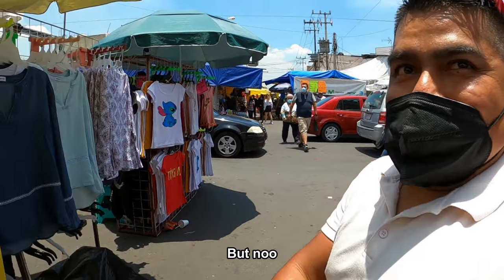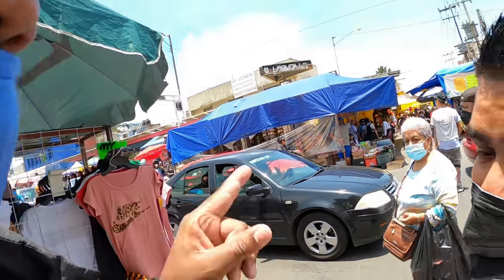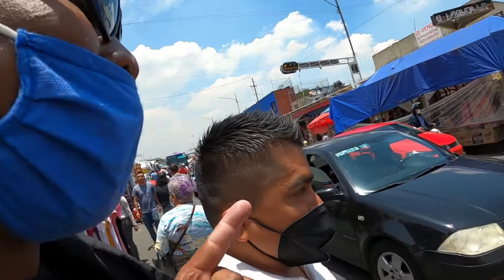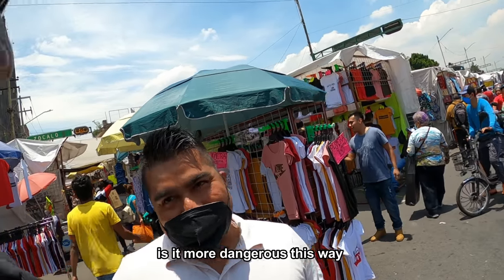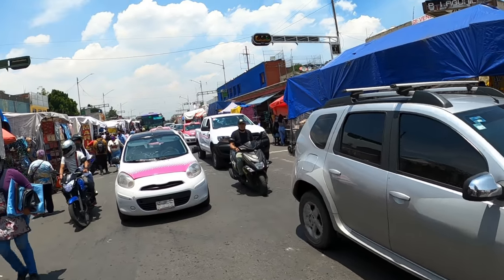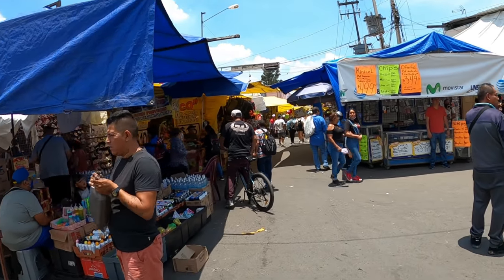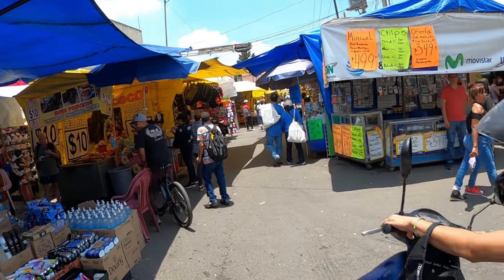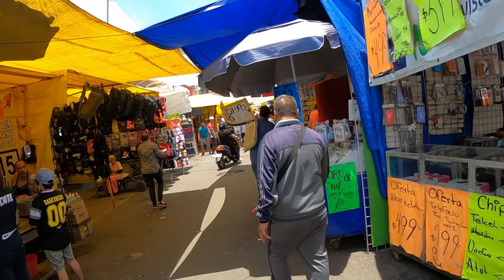He's telling me to put my camera down going this way. I know he's trying to be very, yeah, he's trying to be very protective. Oh, he's telling me it's more dangerous in this area. All right. I kind of figured he was trying to be a little bit more nice. But here we go. We're going into more of a crazier area.